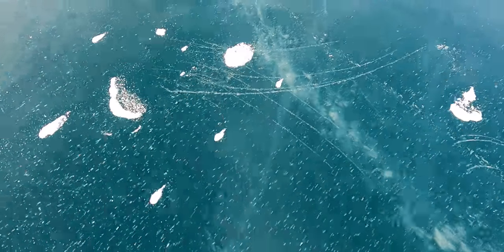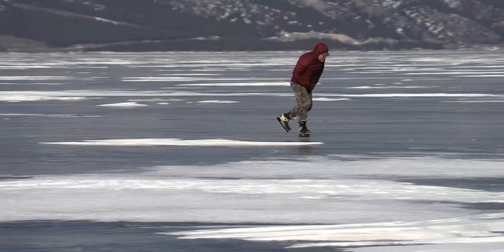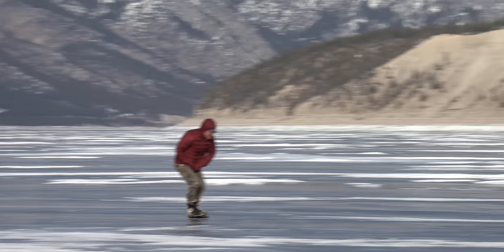These are claw marks from Finley. Man, you're scratching the ice up. Yeah. All from Finley. Scrape marks. Joe's out skating.